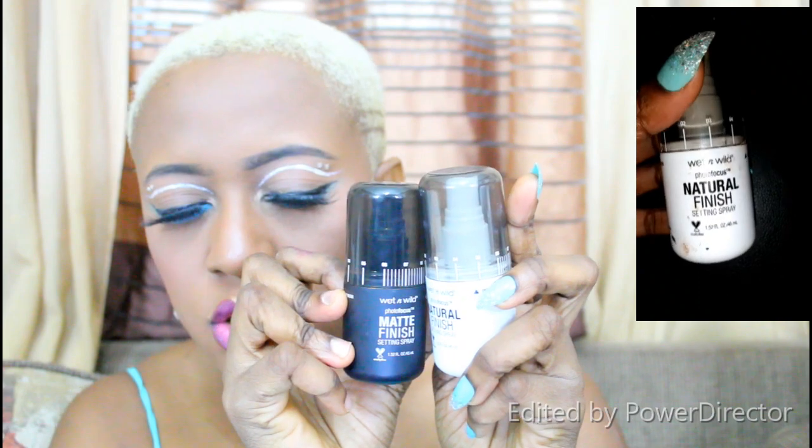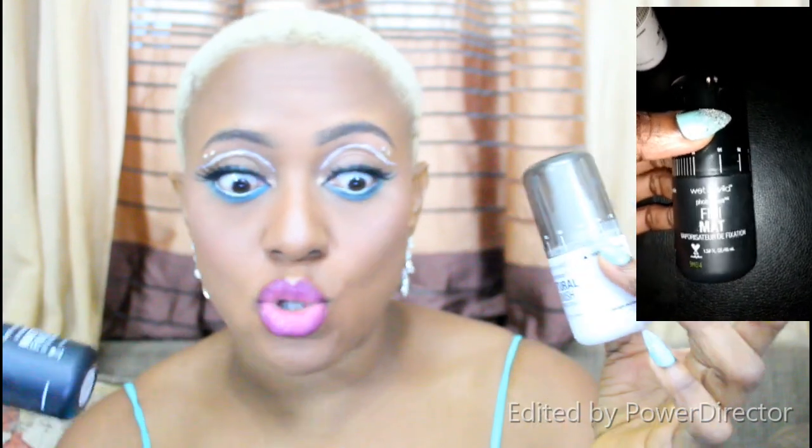Don't miss out on a good setting spray thinking it's bad because it's cheap. It's the Wet n Wild. This is the natural finish. My hand is kind of dirty from doing my makeup. And the matte finish setting sprays, so they're a duo. The natural finish really does have your skin looking a little more glowy than the matte. The matte dries down totally matte.